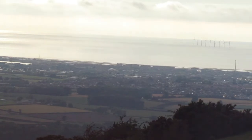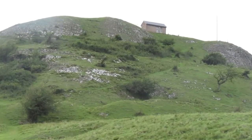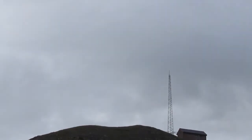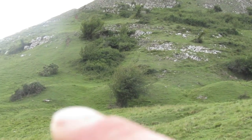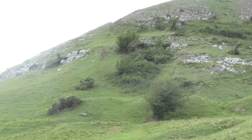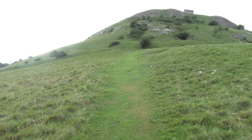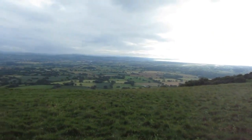Got real down there. So I'm thinking, there's the mast. There's the mast just there. The camera's not doing it justice. There we go. The mast is there. I'm thinking of maybe trying to scramble, maybe up that way, right onto the top. I could camp here if I wanted to, but it's a little bit flat here. Probably want to see some birds of prey, hopefully.